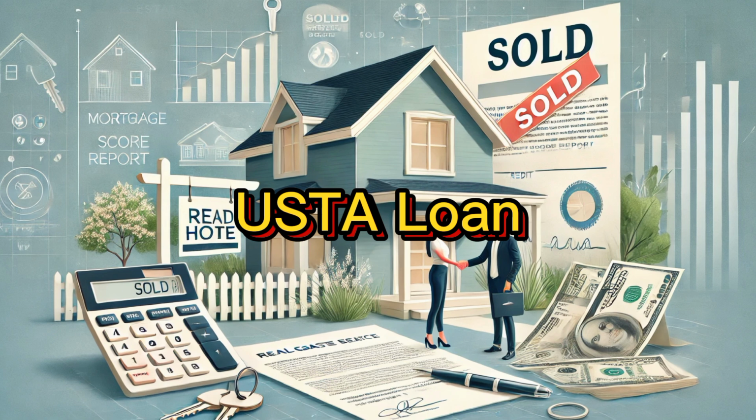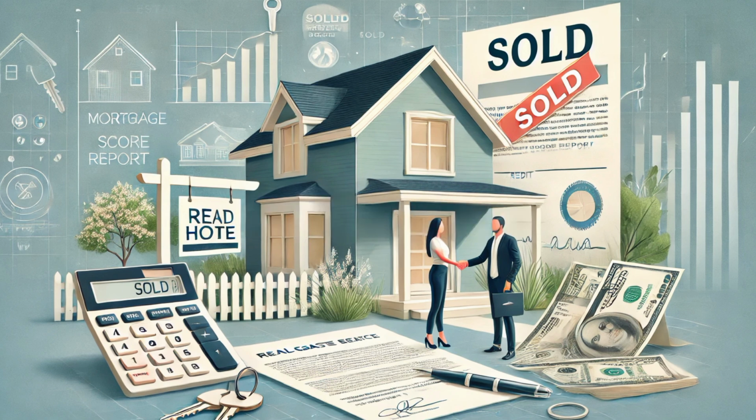Choosing the right loan is a critical step, so make sure you research your options and speak to a lender who can guide you based on your financial situation and homeownership goals. All right, so you've got your pre-approval letter and you've chosen the type of loan that works best for you.